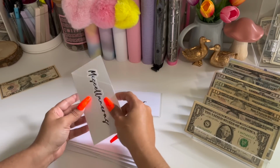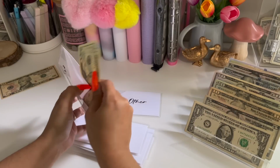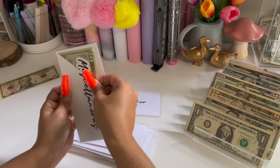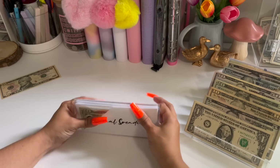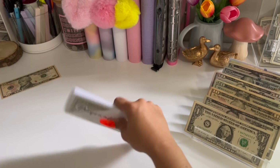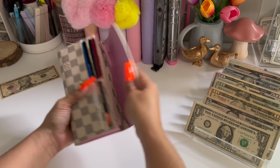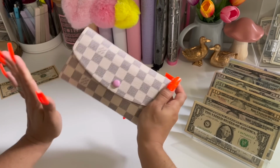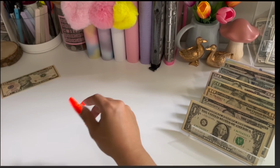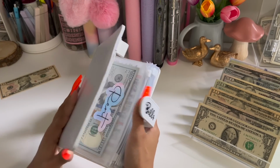And miscellaneous will be receiving $20. Okay, so all my cash envelopes are stuffed. Put these away. I'm surprised that I don't have any 1s or 5s for my $1 and $5 challenge. That just goes to show you I spent quite a bit this week. Okay, moving on into my bills binder.